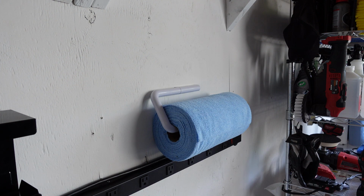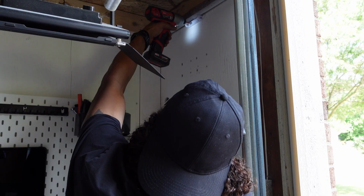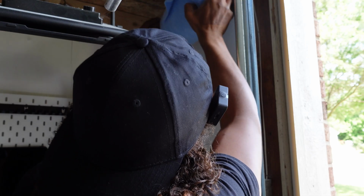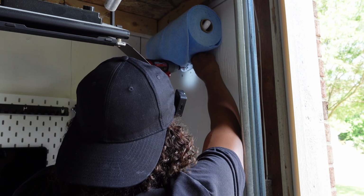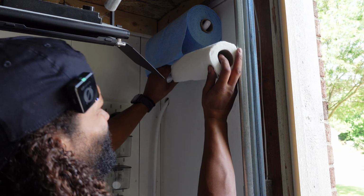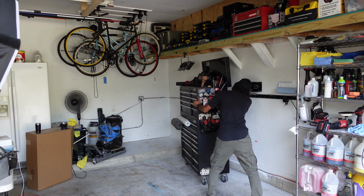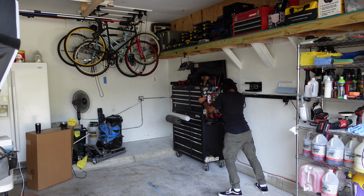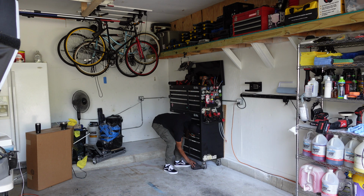Might raise that up a little bit. But that's where we had it before we had the shelf above here. I don't think I'm going to put the shelf back up here. Would have been a little easier if I didn't put that light there yet. This is a mess. Forgive me for today, alright? We'll get it all organized later.